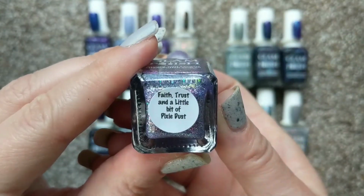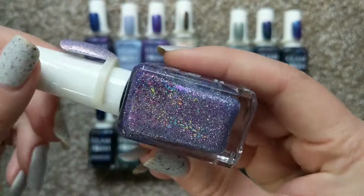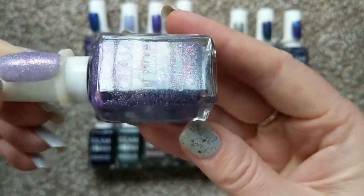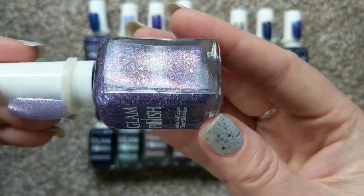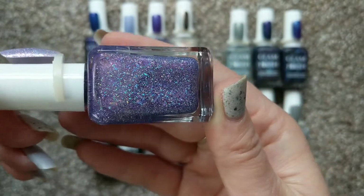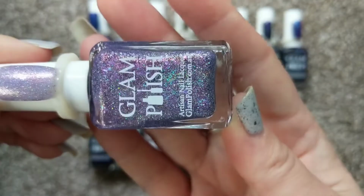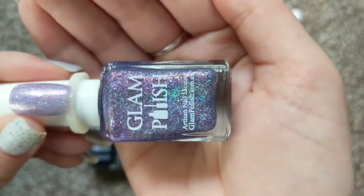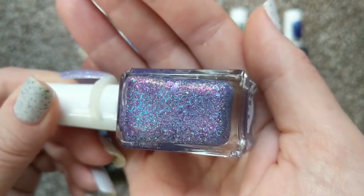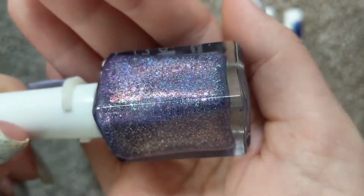Up next is this one, Faith, Trust, and a Little Bit of Pixie Dust. This one was part of one of their Disney collections. I'm not really sure how many they have, but I'm pretty sure this was part of their Disney collection. And this is another purple polish. I have said before, I am definitely a sucker for purple polishes. And this is such a lovely shade. And another one that is absolutely chock full of holographic glitters and shifting iridescent flakies. Look at that contrast of the blue against that purple base. So, so, so pretty.